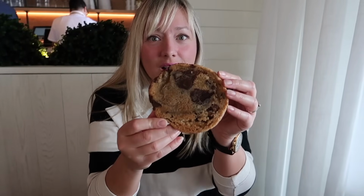What? Are you gonna eat that cookie? I'm gonna eat this big giant cookie. The answer was yes. Oh! Say it again, say it again. Are you gonna eat this big giant cookie? Yes. There you go. I need to get in with the culture. Get in with the vibe. Oh, look at the, ooh. I want that chunk.